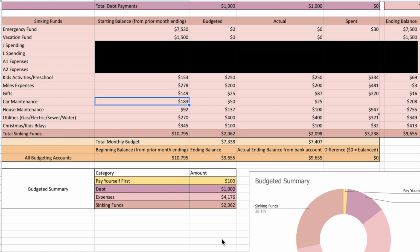Next, for car maintenance, we started out with $183. We had budgeted $50, but I only put $25. Part of it was because it went to the gifts fund. We didn't spend anything on car maintenance this month, and we ended with $208 for car maintenance.